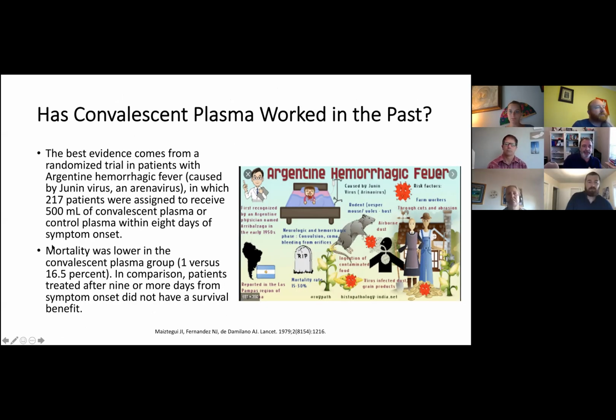And what they found is that individuals who received the convalescent plasma had a 1% mortality versus 16% mortality in the placebo arm. And then there's a meta-analysis of the use of convalescent plasma in Argentina with this virus for the last 15 or 20 years. That meta-analysis shows that the mortality rate now is less than 2%, and back then, when you get all the studies together, it was almost 40%. So this is probably the best study of convalescent plasma in an infectious disease.